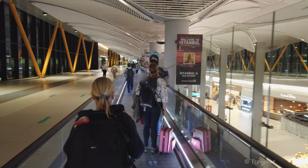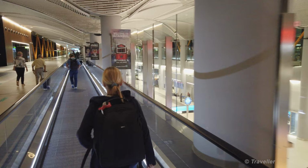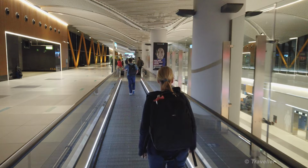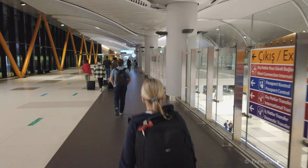As you can see, if you have walking disabilities, you will want to get some airport assistance. I think in most cases, people with walking disabilities will want to get airport assistance at this airport. Looks like we're coming to the end, a right turn up ahead. How are you doing there, Maro? It's good for the stretching of the legs after a long flight. That's for sure. Arrivals, transfers to the right.